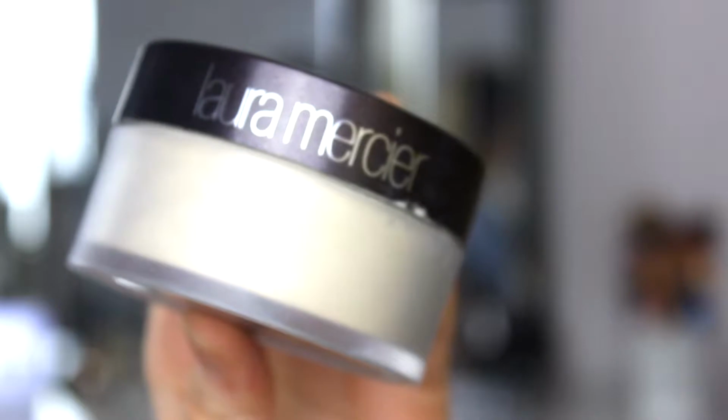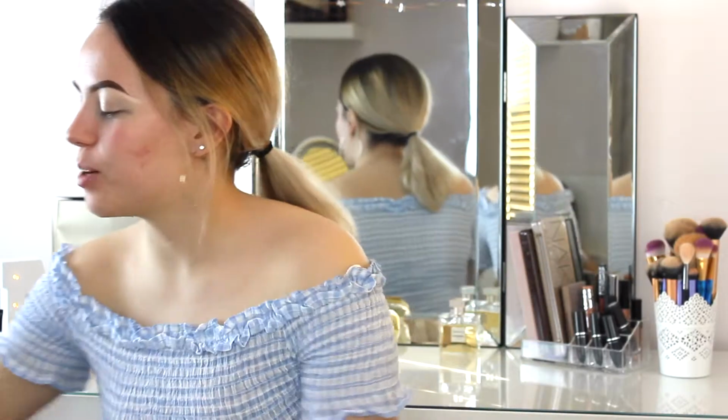Okay, so once your eyeshadow base is all blended out, then you need to set it. And I'm going to use my Laura Mercier powder, which I got for Christmas from my best friend. And I use it all the time, and I use it for everything. I can still keep it in the box just in case anything goes wrong with it. So that doesn't show how much I love this. I don't know what else does.